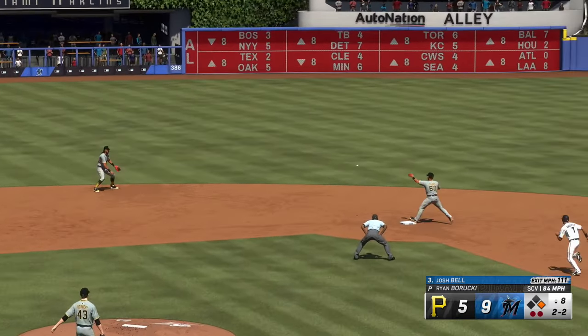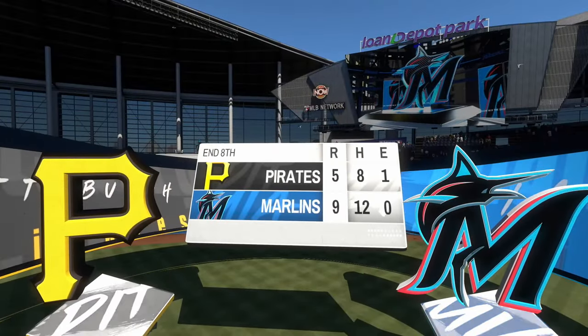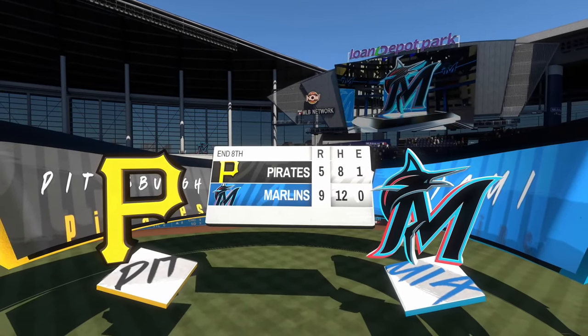Hit hard on the ground to short. They take the force out. Gets him easily, ends the inning. So no runs, no hits, no errors, and one left on. Through eight full, it's the Marlins 9 and the Pirates 5.